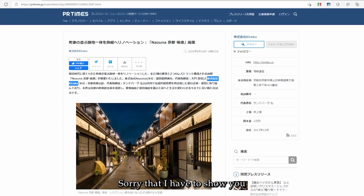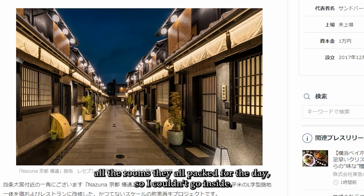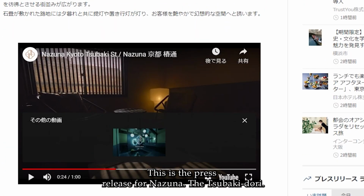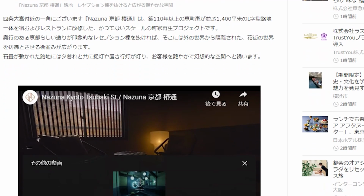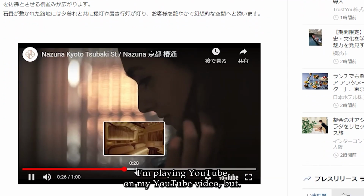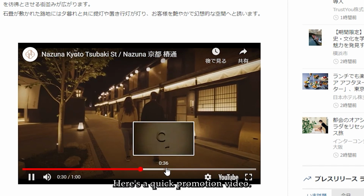Sorry that I have to show you the inside through photos again. I talked to the staff, but unfortunately they said all the rooms were packed for the day, so I couldn't go inside. This is the press release for Nazuna, the Tsubaki-dori. I'm playing YouTube on my YouTube video, but here's a quick promotion video.